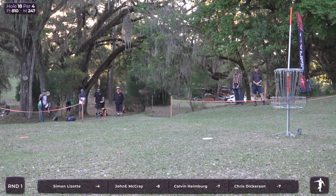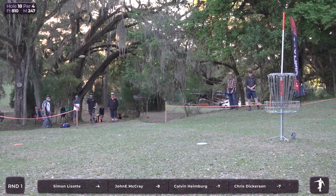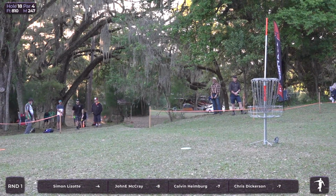McCray's looking at a long birdie attempt, and as he's doing that, he actually tickled the chain there.